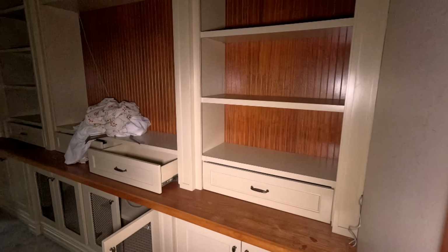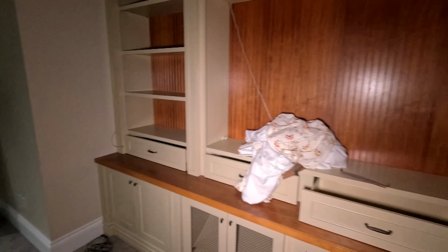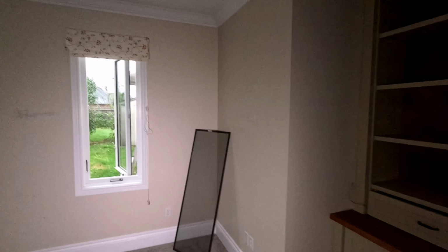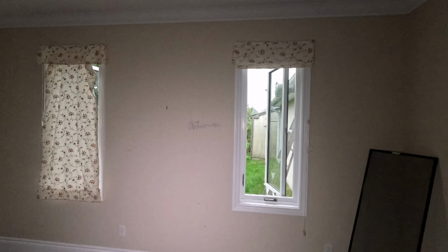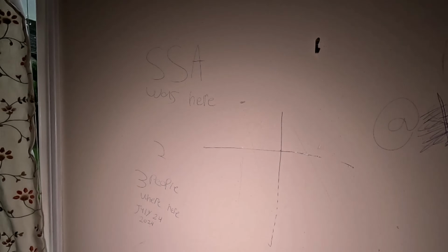All right, we're gonna come here into the living room and check it out. This is the TV mantle. We'll get to the other side of the room because it's quite big. Some writing starting on the wall. Uh-oh. Three people were here in July 2024.